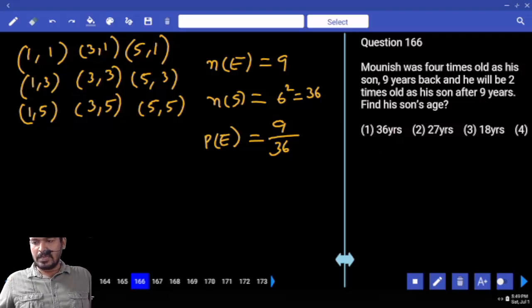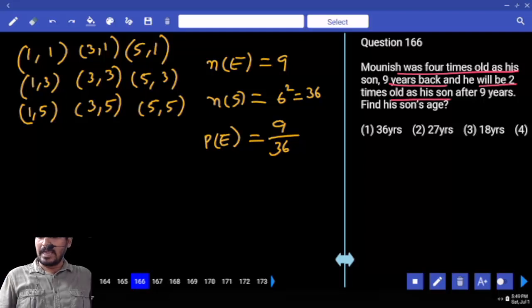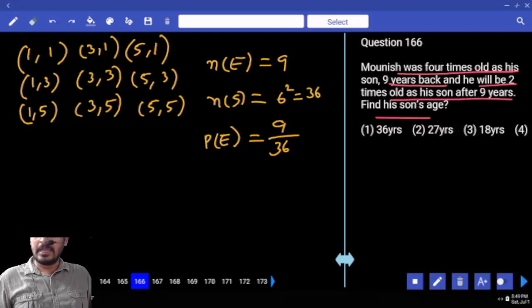Question number 166. Maunish was 4 times old as his son 9 years back. Means 9 years back Maunish compared to his son, how many times? 4 times son. And he will be 2 times as old as his son after 9 years, sir.